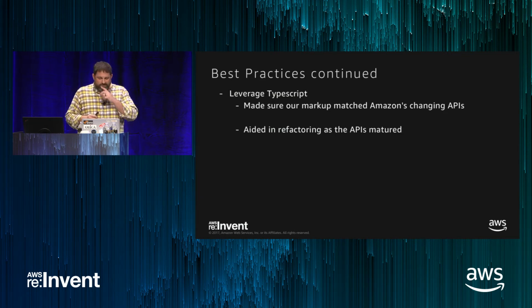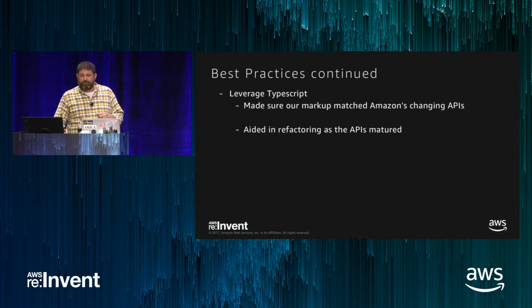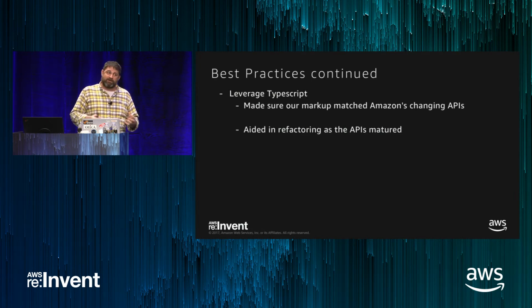But since we're already leveraging TypeScript for our own models and interfaces and for some of our included modules, it just naturally fit. So we modeled all the templates and as many constraints as we could through TypeScript. So when those structures changed, they're identified in the IDE, or they would fail the compilation process in our CI/CD pipeline.